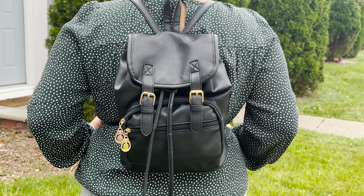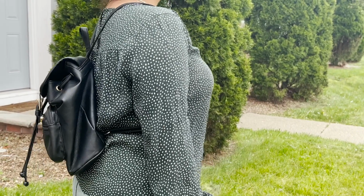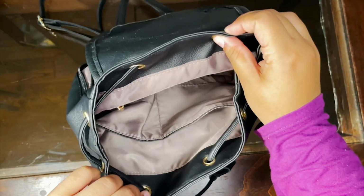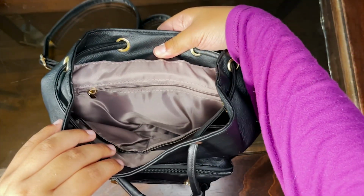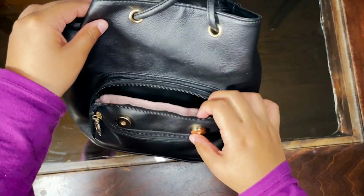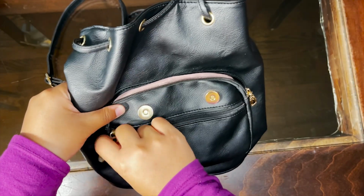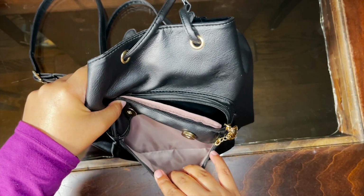What I love most about it is its perfect size. It's not too big, not too small, and it has a ton of pockets. As you can see on the inside, there are 2 pockets where I can put all of my items, and once I stretch it out, there's lots of room for all the other stuff that I would have to carry on a day-to-day basis. There are also pockets on the outside where I can put my keys, and other smaller items that I would want to carry and that are easy to access.